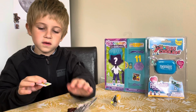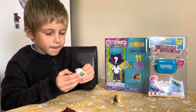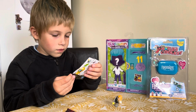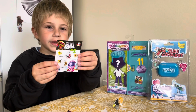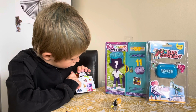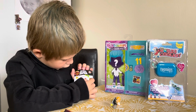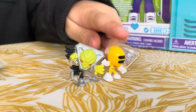And this is. So guys, here's what you get. Guys, this is. Don't know who that is, I don't know who that is. Zero Ranger, Red Ranger. This one's Evox, this one's Yellow Ranger.